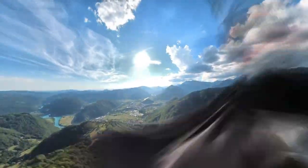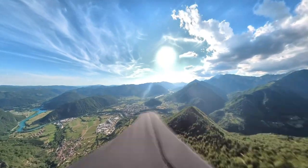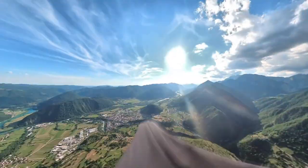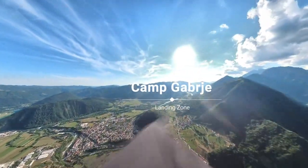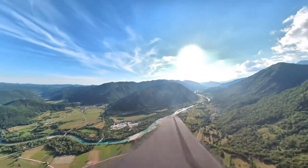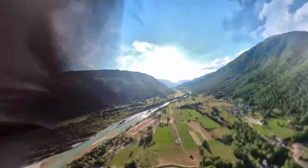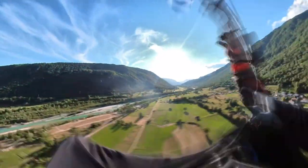At this stage, I decide to head off and take the final, absolutely gorgeous glide over the Tolmin city back to the landing site of Camp Gabrije. It's my first 100 km flight, I'm alive and happy as a kid in Candyland. It's time to land and treat myself with a cold beer.